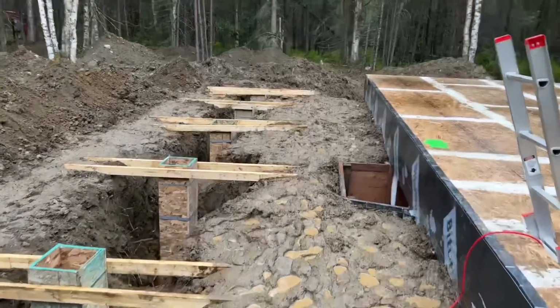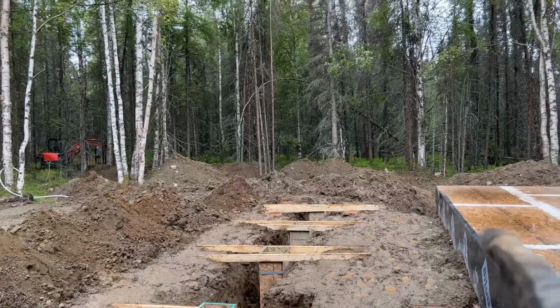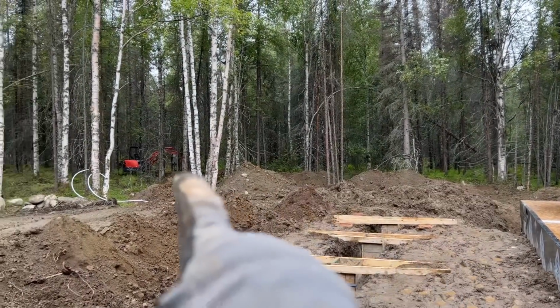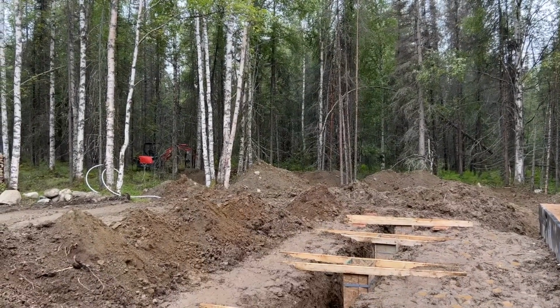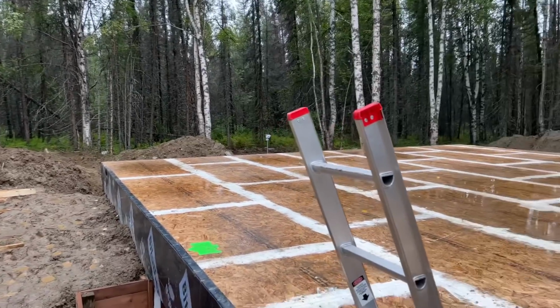And then just before we left, we decided to finish our conduit, our electrical digging. So we dug all that, got it over there, got all our conduit in, tied it up. So now we're ready to backfill everywhere, actually, which is really cool. And this is the best part.